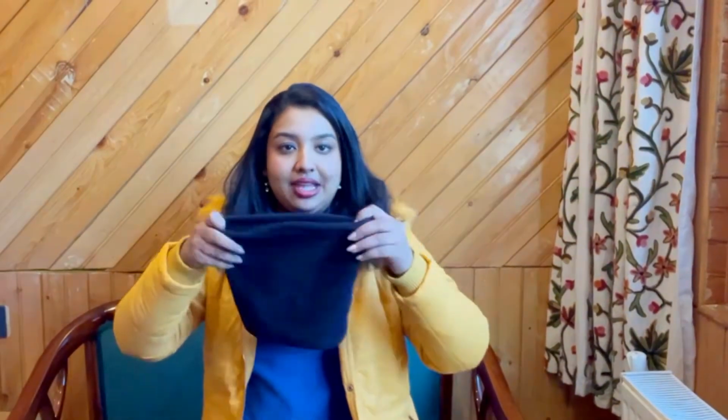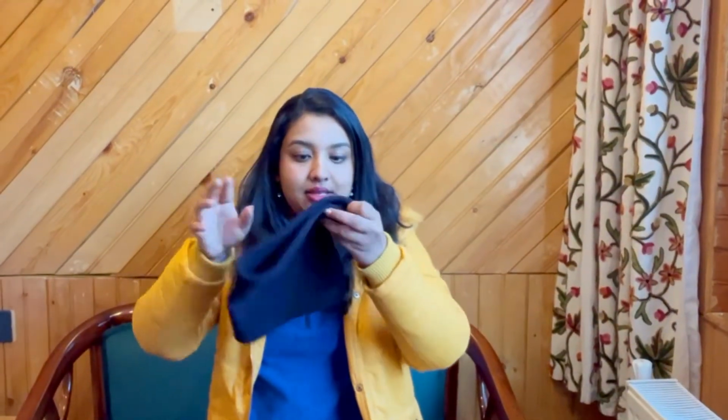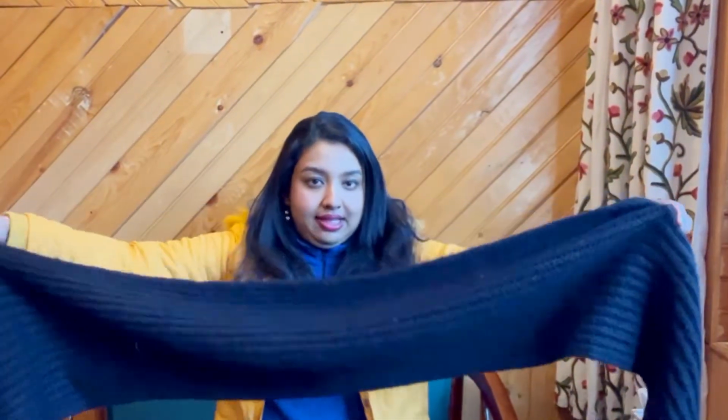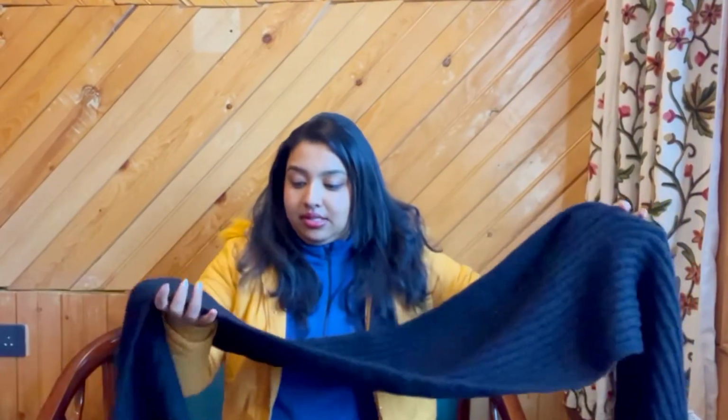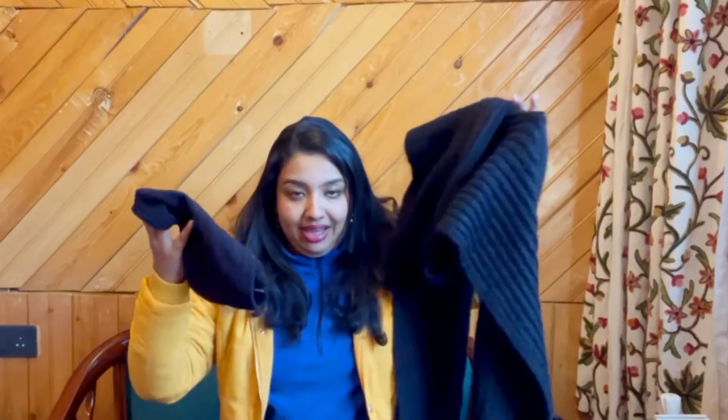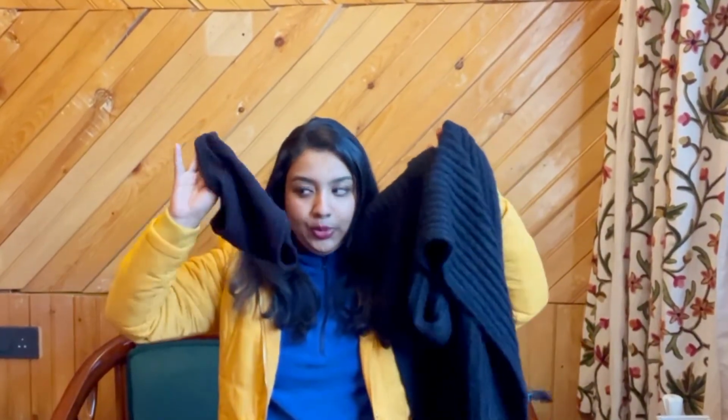Next up, it is also very important to keep our neck warm, right? So this is a muffler. This is my dad's. He was using this the entire trip to cover his neck, while we were using a woolen scarf like this one, which I got from Zara. This is also very, very thick, and it helps in keeping your neck area very warm. You can definitely buy something like this, it would also serve a purpose. But if you want to buy a woolen scarf like this, then this would also be very, very helpful. So these are the next things which are very essential.